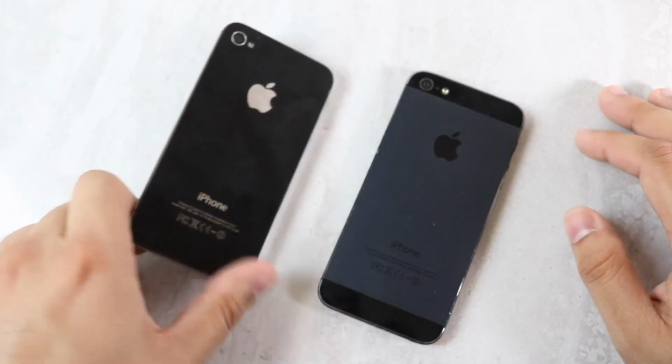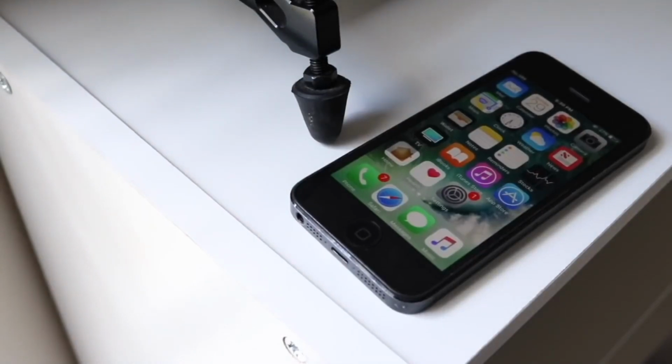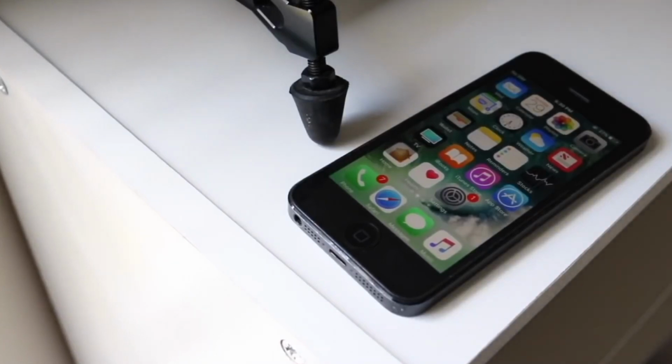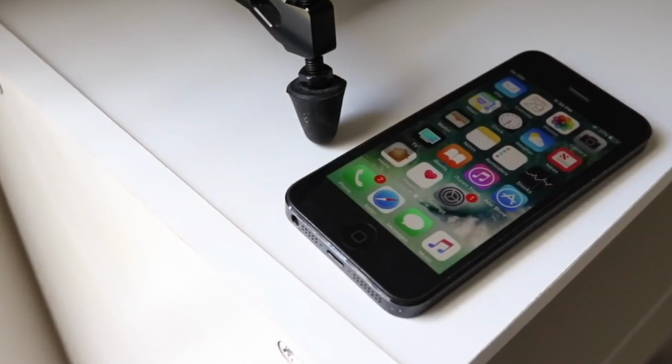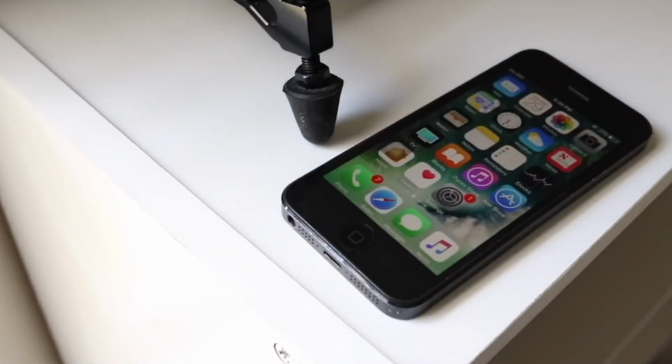Let's go and talk about the performance side of things. Now, this thing has the Apple A6 chip, a dual-core CPU, and 1GB of RAM on all three models. There was a 16GB, 32GB, and 64GB model. It's kind of funny now because the top-tier model of storage for this phone is like the bottom-tier storage of a lot of the phones being developed now.